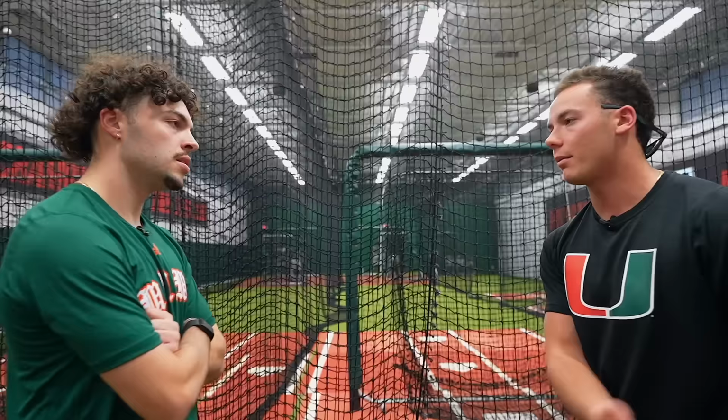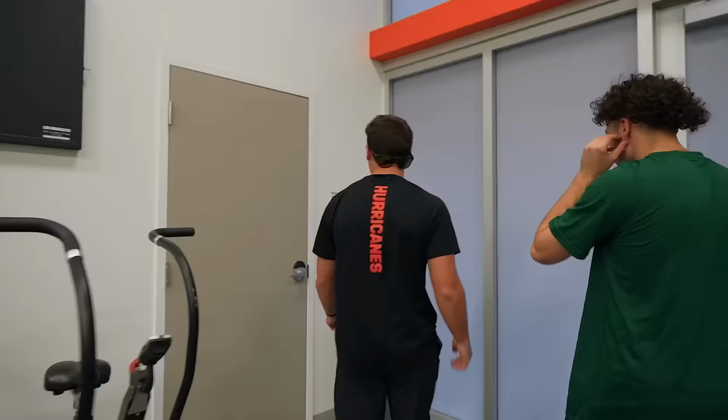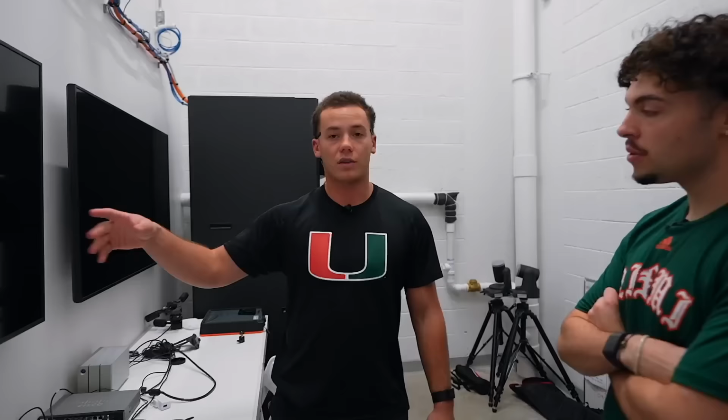You got the speakers in here, I get those cranked up. The details that we got in here, of course, we have the national championships up there. And then also I come in here a lot. Actually, one of my favorites as a hitter, we can log on and watch all of our at-bats on this TV right here, throughout the whole year, any at-bat. I can even watch at-bats from high school.